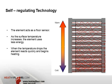So we look at the self-regulating technology of the heating product, and that's another thing that makes the product so unique in comparison to other products out there. Think of the product as a floor sensor. As the surface temperature gets warmer, the element actually uses less energy. You can see on the top here that the carbon element chains are further apart, creating less resistance. As opposed to, as the element gets colder in temperature, you have these nanomaterials here creating more current paths, thus using more heat energy.